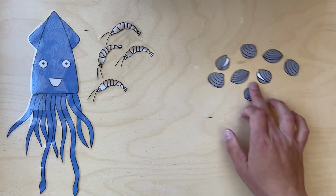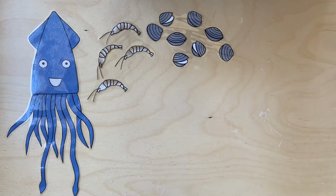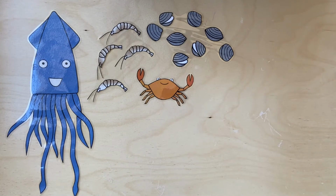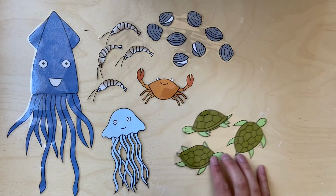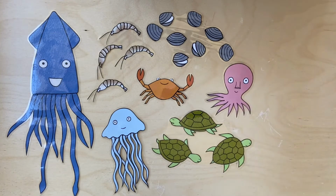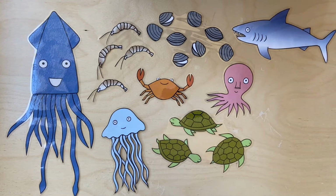I'm bigger than these. What are those? Does anybody know what these are? I'm bigger than these clams. I'm bigger than this crab. I think we all know that one. I'm bigger than that jellyfish. Good job. And I'm bigger than these turtles. I'm even bigger than this octopus. I'm bigger than that. What's this? A shark. I'm bigger than that shark.